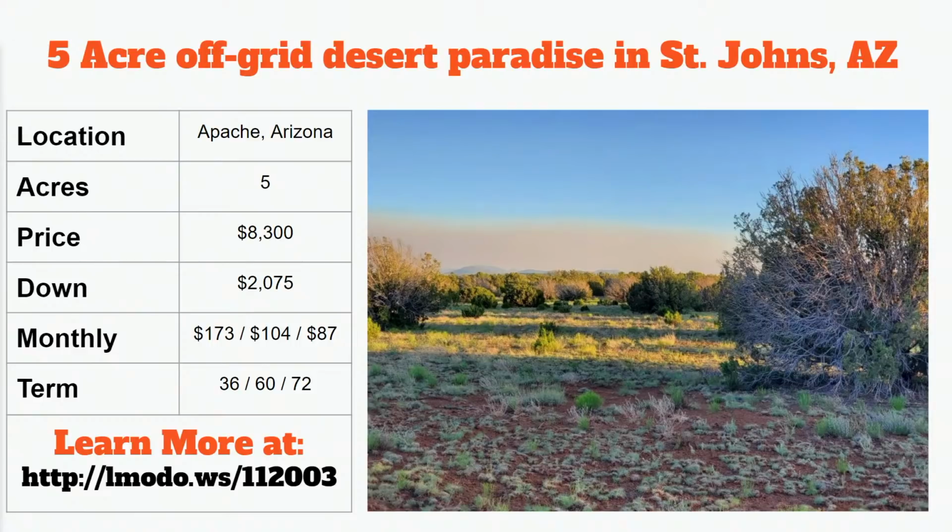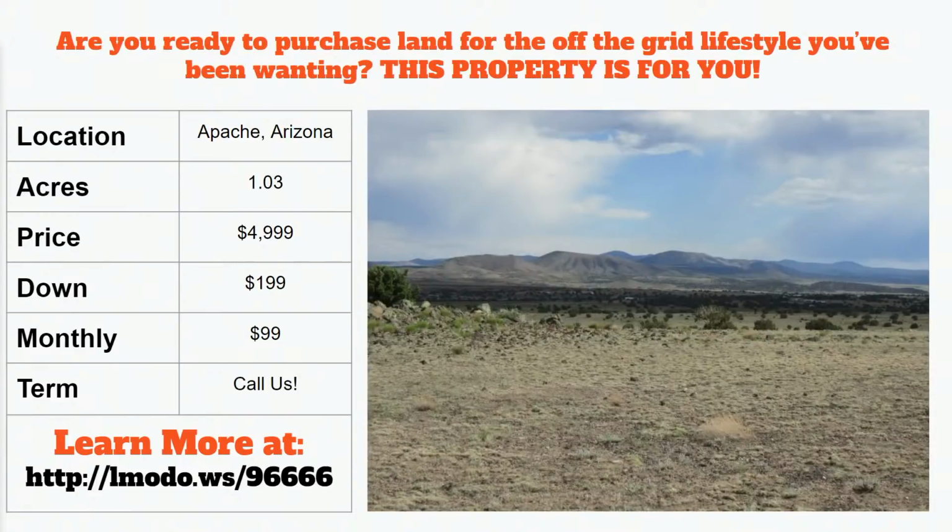If you want to learn more about this property, it's 112003. That's how you get to it. Write down that short code and go pay a visit to it. It's a lot of work hitting these $2,000 down payments. And look, maybe that's the way that it is today. I mean, it wasn't that way 2 weeks ago when I was here, but well, the world's changed in the last 2 weeks. What do I know?